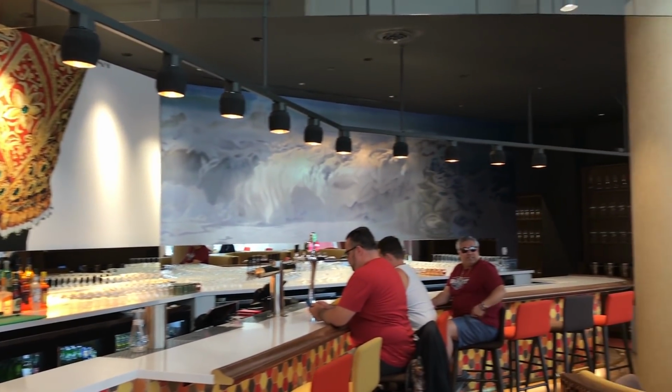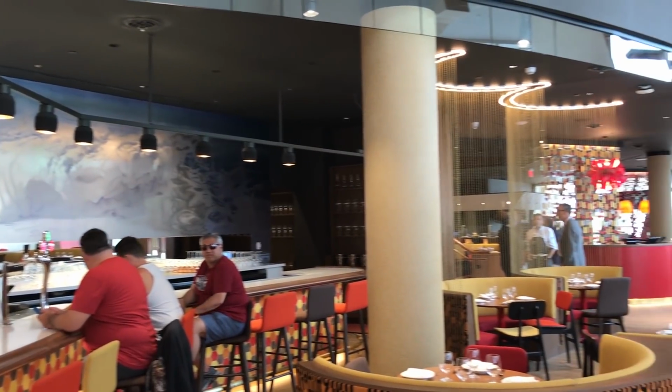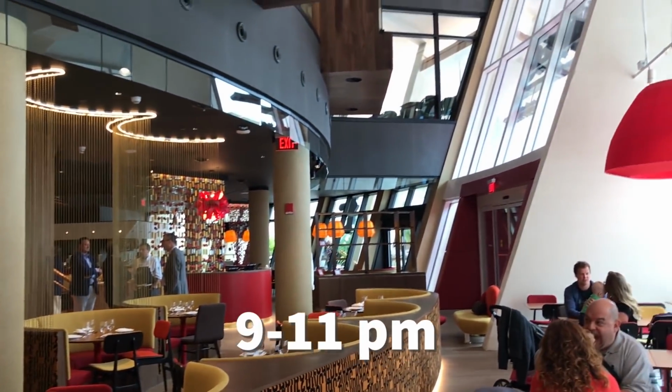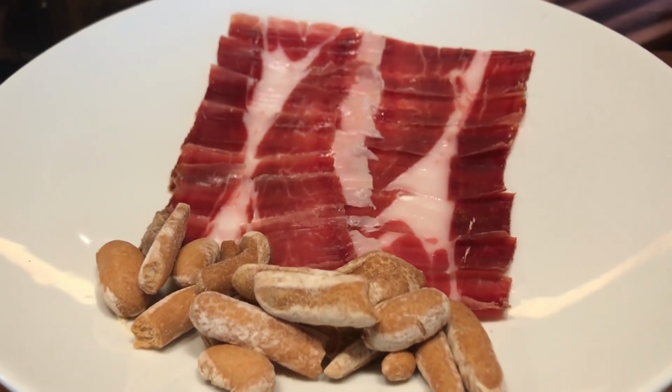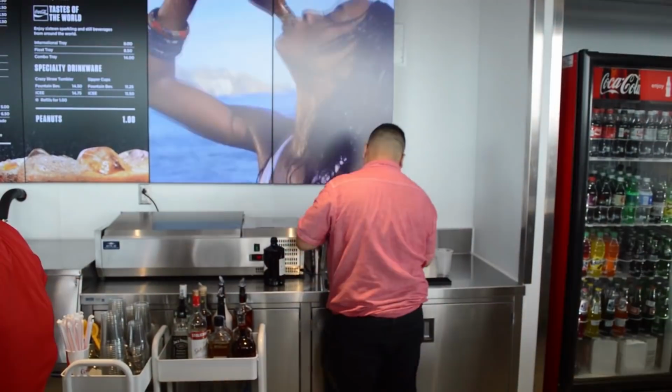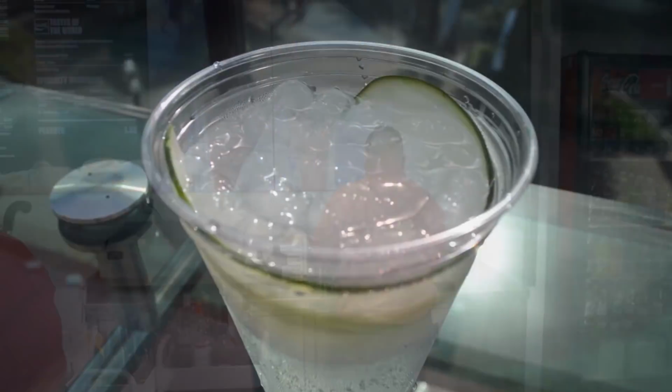The Sangria Hour at Haleo. First of all, head to the Haleo Matador Bar from 3 to 6 p.m. and late night from 9 to 11 to get in on the discounted specials on tapas, draft beer, wine, and sangria by the glass. You can also get $2 off cocktails at the Coca-Cola Rooftop Beverage Bar.